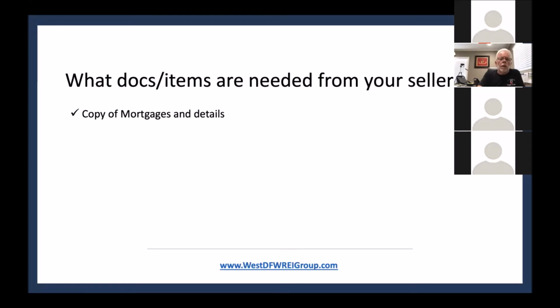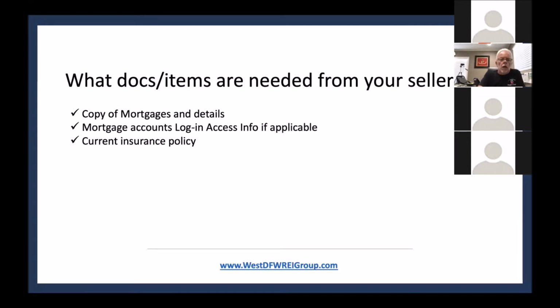We talked a little bit about this earlier, but this is some of the things that you're going to need from the seller: a copy of the mortgage and details, the mortgage account login access, current insurance policy. We only want that current policy just to see what the coverages are and the company and the contact and stuff. Remember, we're going to reach out to them and do a change of address.